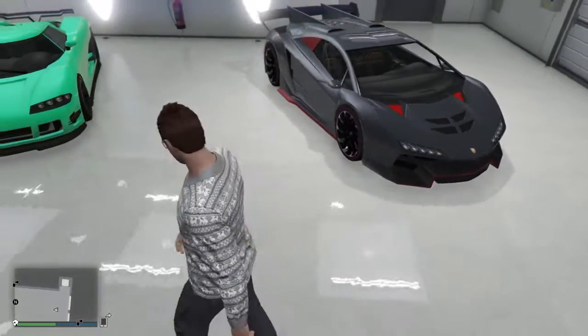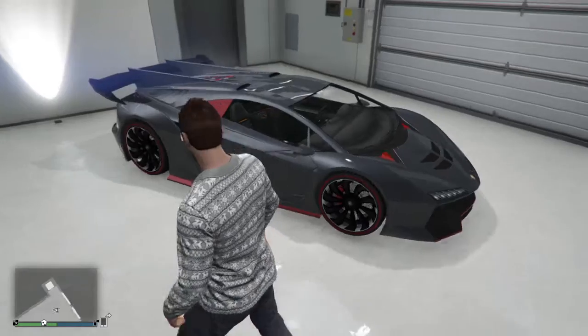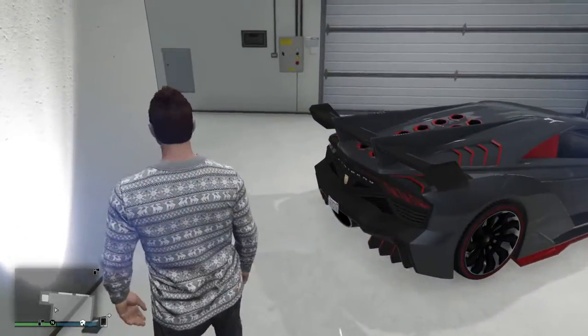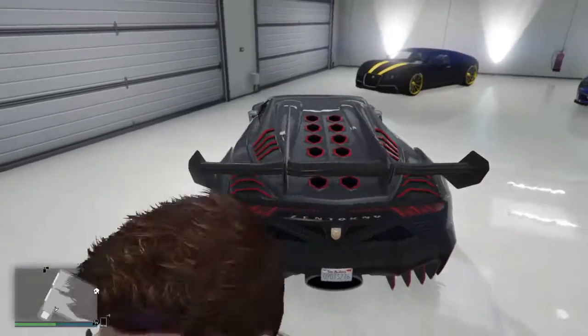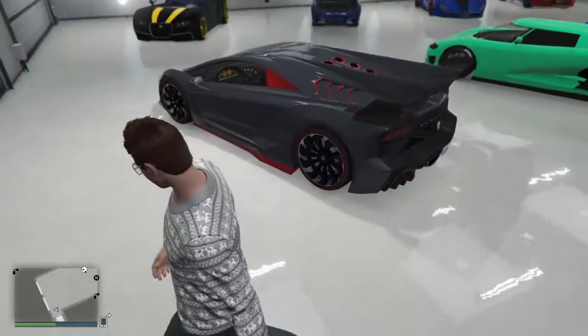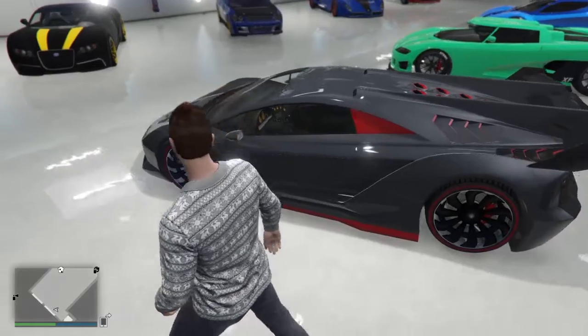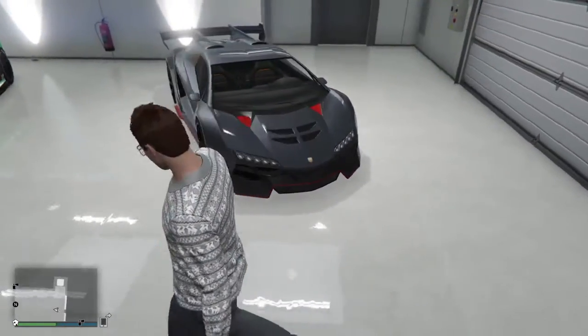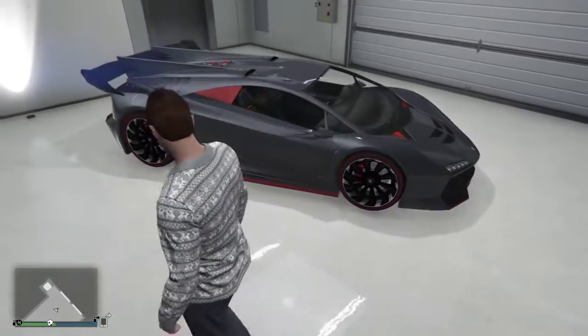Today we're going to start off with the Zentorno, which I think is totally worth buying just due to how many you see on the streets in GTA. You can just tell how good this car is. It is amazing. I think it's totally worth the $725,000. The acceleration is amazing, the braking is amazing, and everything else is just amazing. This car is absolutely phenomenal.